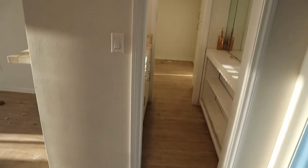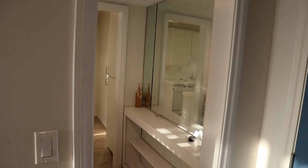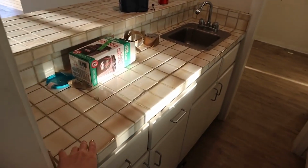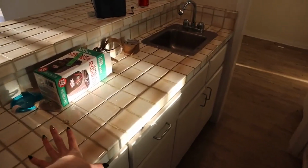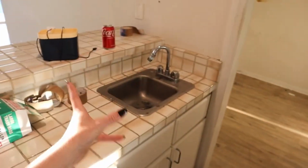So over here is our bar area. All of that to the right is getting taken out, including the mirrors. And then this to the left is gonna be updated. So this is the old version with the tiled countertops and the cabinets below. It's gonna look more like the guest unit that we are in right now. But for now, this is the old style and everything, like I said, it is trashed in here.